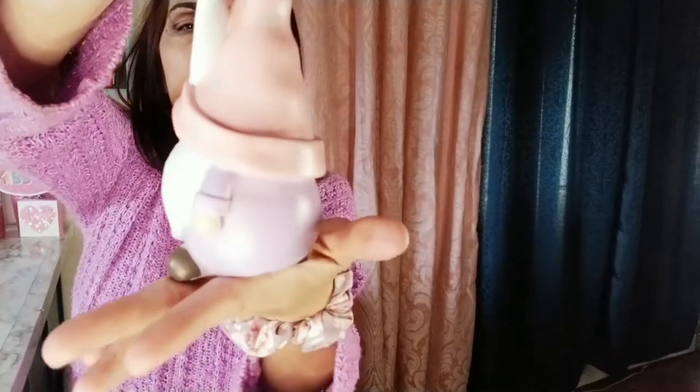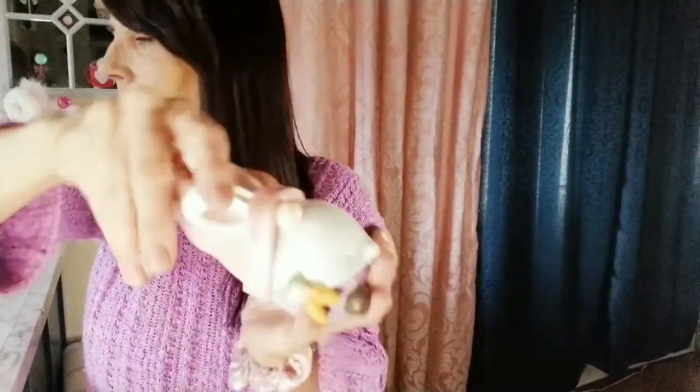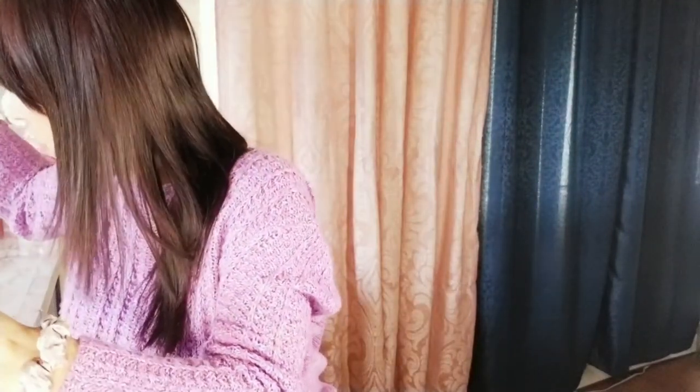That wind. I know you guys can hear that wind. And he's got some carrots in his hand. He is so adorable. Okay, so there's that. Is that it?